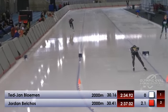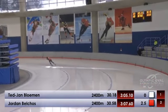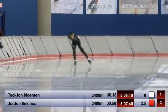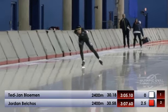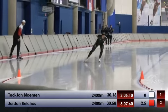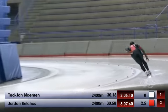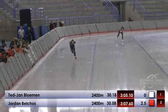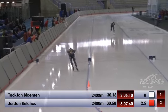As Blumen will come through, 20 laps to go. His lap time, 30.18, holding those low 30s. 30.5 for Belchos. It is a treat to watch Ted-Jan Blumen race these long races.